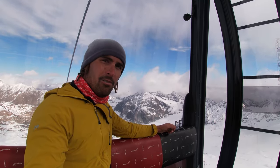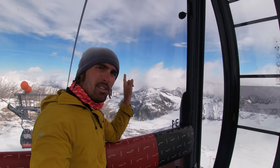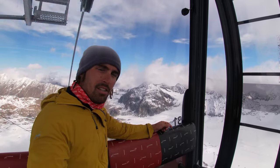So bear that in mind if you are skiing here, make sure to get up to the top before 1 p.m. At least it's a scenic gondola ride anyway. I don't know if you're able to see it or not on camera, but that over there is Solden. Weather permitting, that's tomorrow's destination.